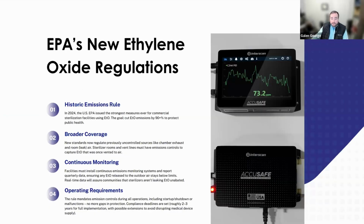The EPA has responded to ethylene oxide risks with sweeping new regulations. In March of 2024, they finalized a rule that compels nearly 90 commercial sterilization facilities nationwide to dramatically tighten their ethylene oxide emissions. This is a landmark change. EPA estimates these actions will reduce ethylene oxide emissions by over 90%, significantly lowering cancer risk for communities near these facilities. But how will this be achieved?